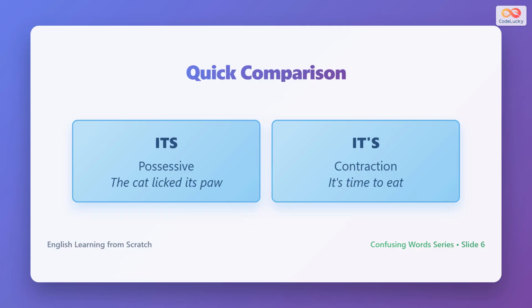Let us compare the two words side by side. Its without an apostrophe is possessive. For example, the cat licked its paw. The paw belongs to the cat. It's with an apostrophe is a contraction. For example, it's time to eat. This means it is time to eat. Now you can see the clear difference between them.